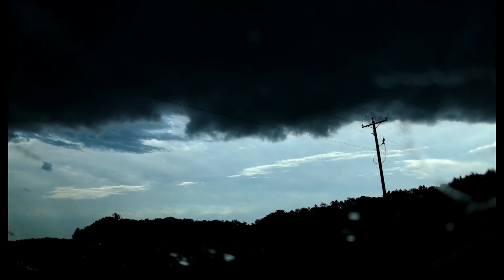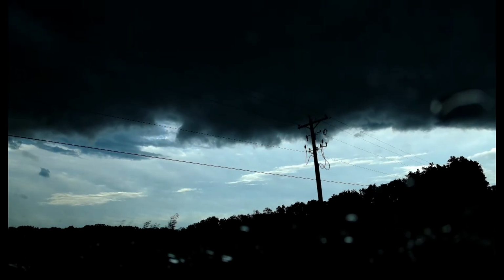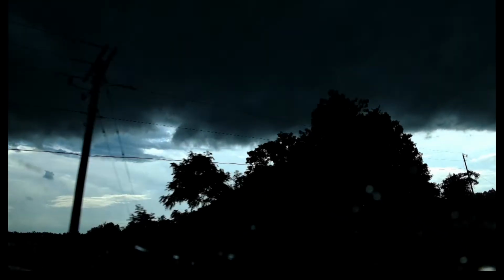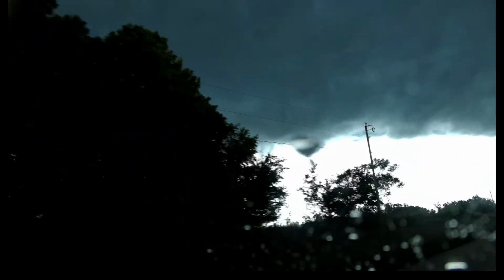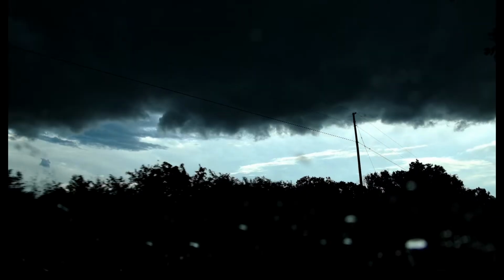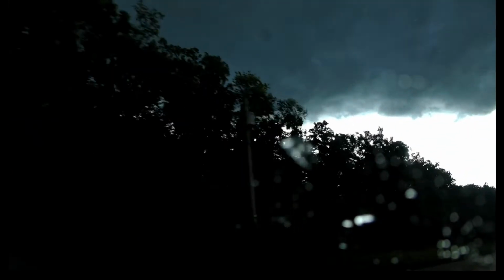Just kind of stay to the south of this thing, 'cause I don't want to be driving right in the rain of it. Plus, I don't want to go through the Dells area. I'd rather go through the south end. And okay, let me get through these trees here quickly, and then I think I know where I want to go to.